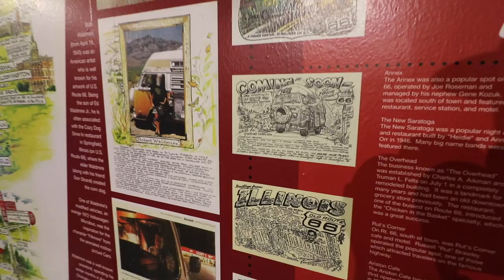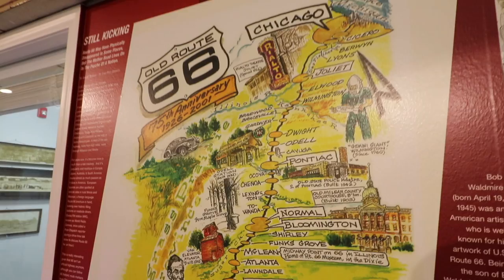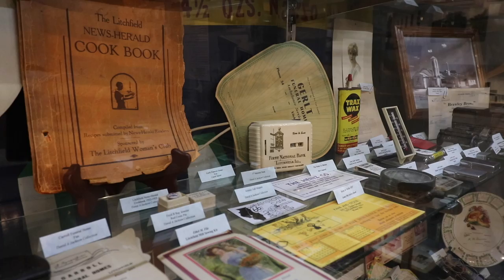Oh, here's a Route 66 map by Bob Waldmeyer. Waldmeyer. Look at that. There's his photo and there's some examples of his art. You see these postcards for sale everywhere on Route 66. And the posters. I love museums like this. If you spend enough time looking at the stuff in here, you really feel like you went back in time. That's so cool. It's one thing passing the ruins of old motels and motor courts, but it's another thing to hear the stories about them from someone who actually owned and worked at one.